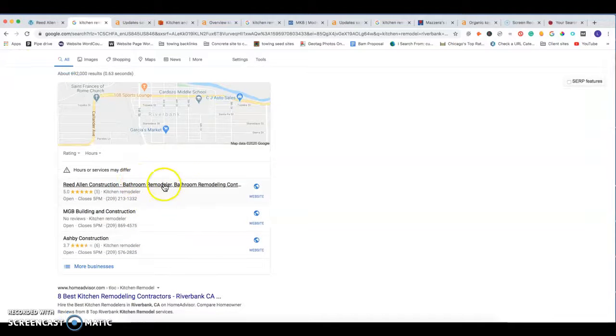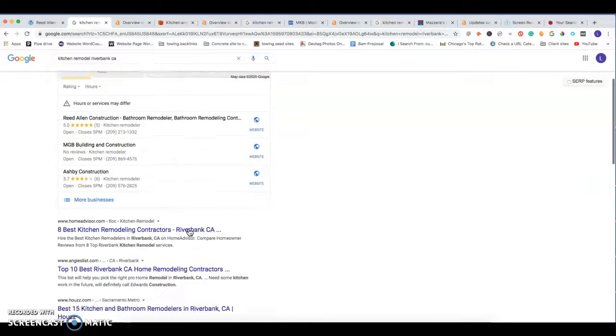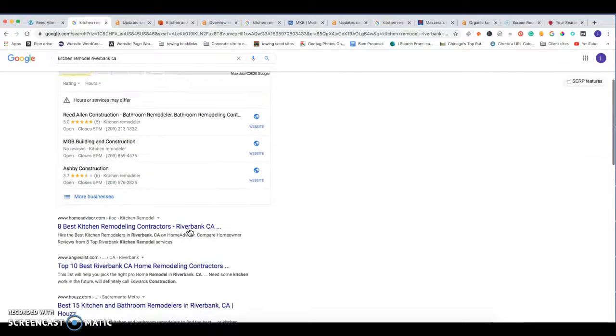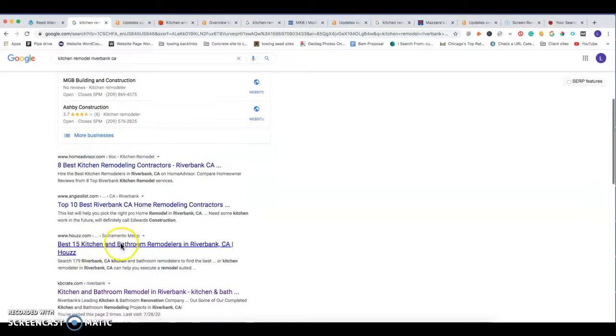Another big ranking factor for getting you into this top three is what's known as backlinks, and that's the other big one of the three we're looking at today. As we're looking at the competition, I don't really include Home Advisor, Angie's List, Houzz. These guys are definitely competition and they're taking up these search spots. But Google really prefers to rank the small business owners over these large national directory sites like this.